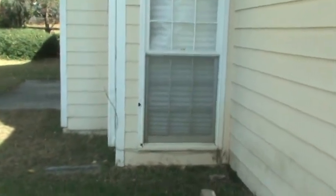Side window over here off the great room, same thing, rotted brick molding. The gutters never got cleaned out. Needs to be cleaned out and reattached.